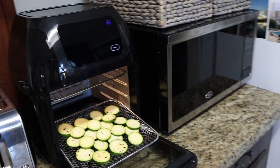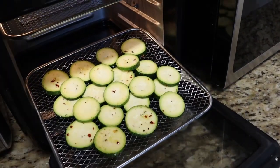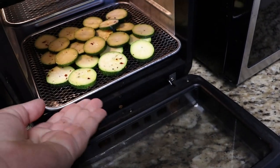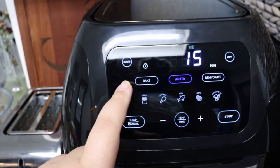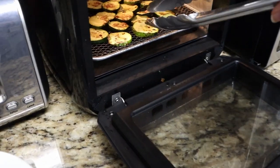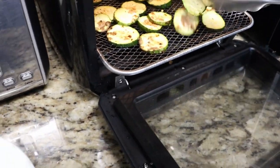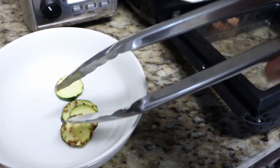So my mom and dad gave me and my husband an air fryer for Christmas, and I'm trying it out. We'll see how it goes. I'm really excited. I put some zucchini slices in here, so we shall see how this goes. Air fry 15 minutes. And the plan is, they do feel nice and soft. The plan is to put some marinara sauce on these.